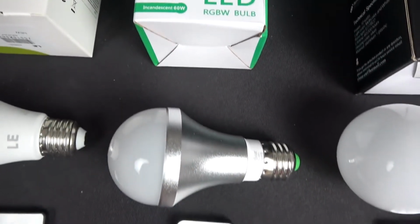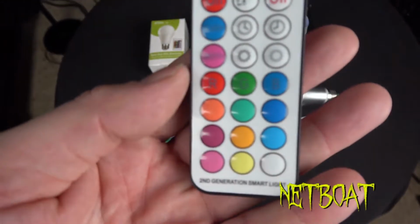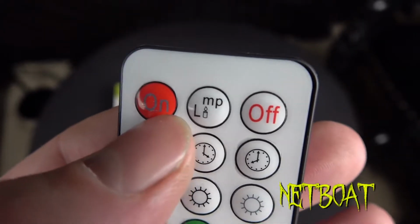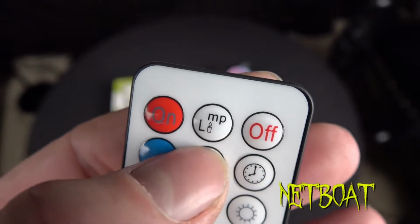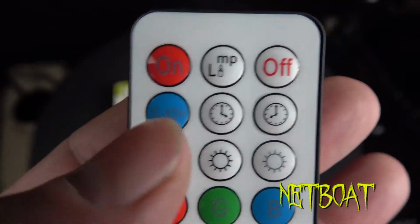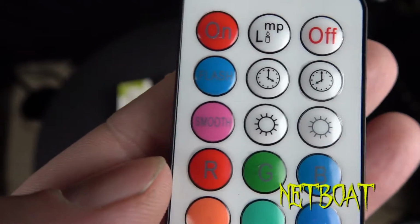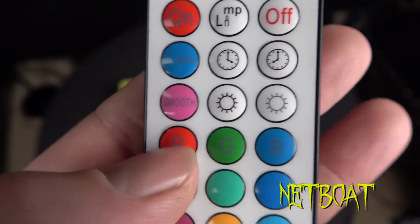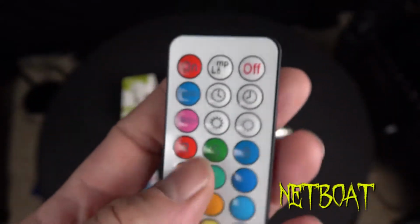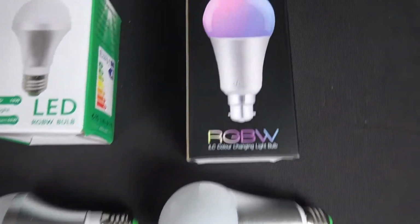Alright, the Netboat's remote, very similar. Notice that one button near the top, MP, that'll make it dim down in one fell swoop a lot faster. You just hit it one time and it dims it all the way down. Got flash and smooth, those are different effects. The clock buttons, this one is cool because it'll cut off after a certain amount of hours. You can program it, or it'll stay on for a certain amount of hours. It's got the dimmable buttons, and then you've got your color choices. Press the button, it'll take you right to the color.